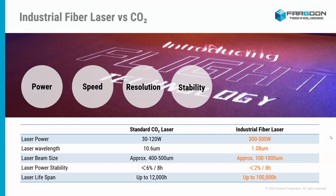The last key difference between CO2 and fiber lasers is their average lifespan and operational stability. So on average, a CO2 laser has a lifespan of approximately 12,000 hours, or roughly between 2 to 3 years of operational use, depending on power usage. Power stability on the laser, how much it drifts during operation, can reach upwards of plus or minus 6% during extended continuous usage.